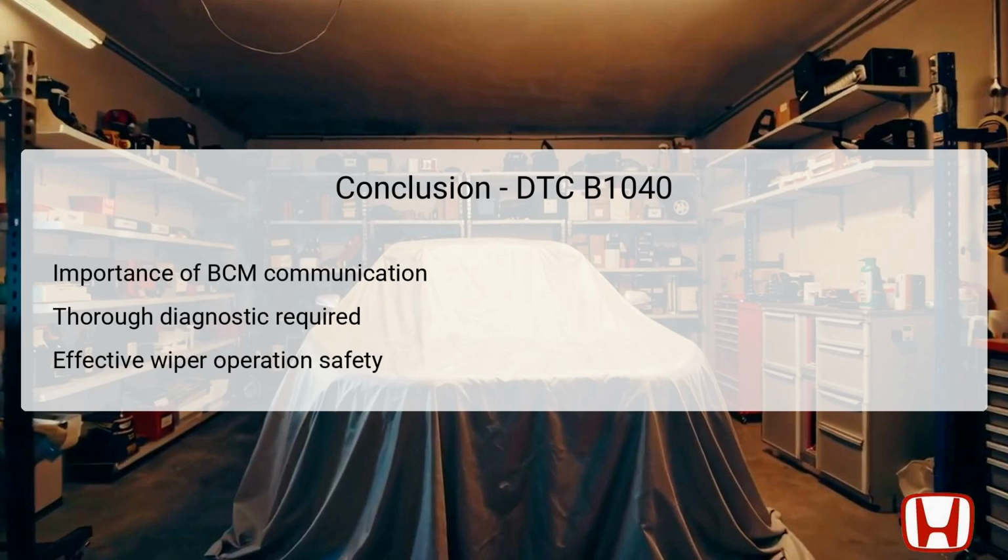In conclusion, understanding DTC B1040 is vital for maintaining optimal communication between the body control module and the front wiper system in Honda Accord models from 2017 to 2023. Recognizing the importance of communication helps in diagnosing faults effectively and prioritizes timely responses to repairs. A comprehensive and meticulous diagnostic approach is necessary to identify underlying issues that could hamper wiper functionality. The steps detailed in this troubleshooting guide elucidate a clear method for isolating faults within the system.